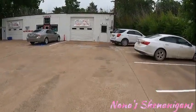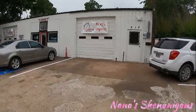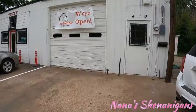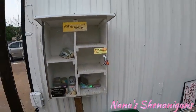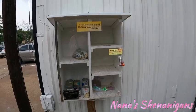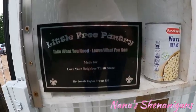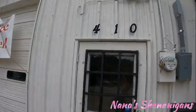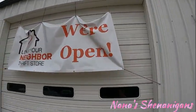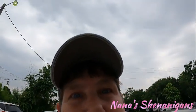Show you some outside stuff first. We have a little food pantry right here, and I see that it needs some food in it. Here's who made it. I guess it's 410. All right, y'all. Let's go in.